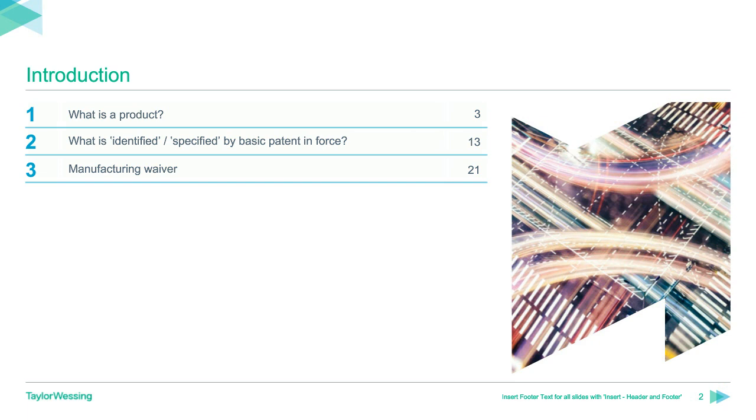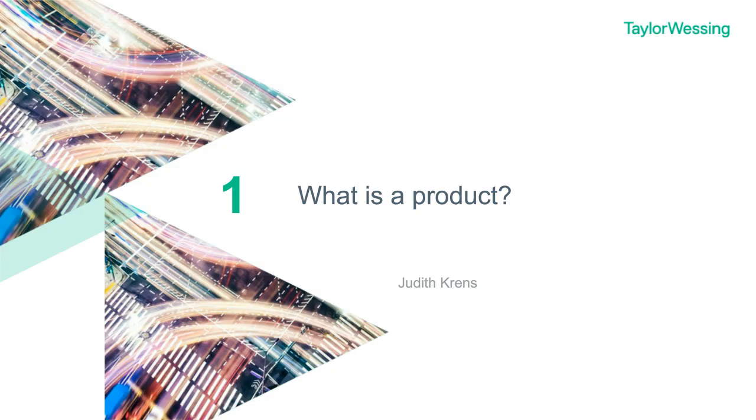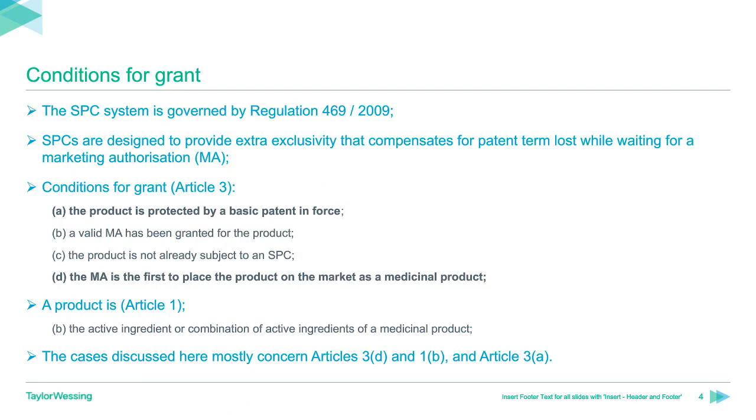Yes, thank you, Matt. In short, SPCs are designed to provide additional market exclusivity for an authorized medicinal product when significant time has been lost on the underlying patent term while marketing authorization is awaited. But as with patents, the SPC system also has to maintain a balance between encouraging research on the one hand and allowing third-party competition on the other. So, there are limitations on the circumstances in which SPC protection can be allowed.